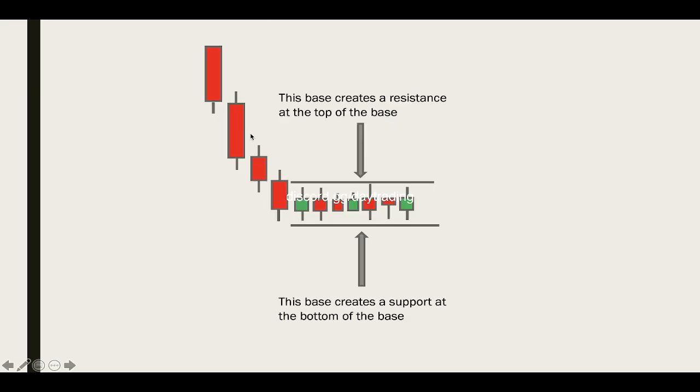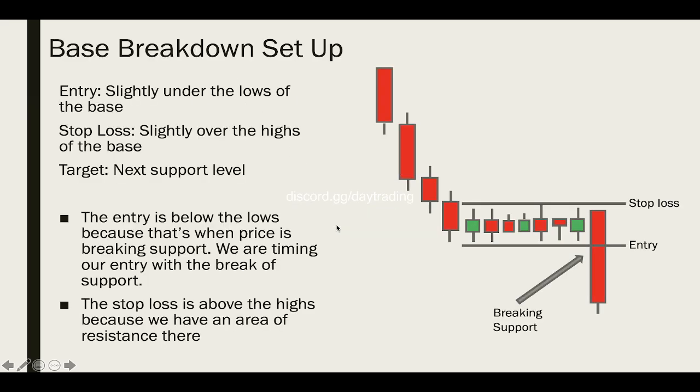So the same thing here. After we have a drop and we have this consolidation, we have these candles trading in this price range. At the bottom of the consolidation, we have an area of support. And at the top of the consolidation, over the highs of the base, we have an area of resistance. The same exact thing as we discussed before, except the opposite. So what's the entry? Our entry is going to be under the lows of the base, and our stop loss is going to be over the highs of the base, because we are entering when price is breaking that level of support. That's when we're timing our entry. And we are placing our stop loss over the highs of the base because that's where the area of resistance is.